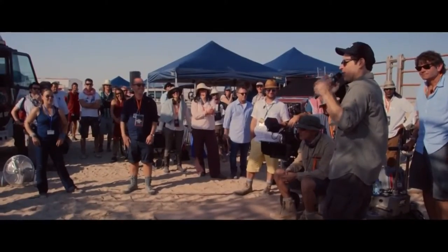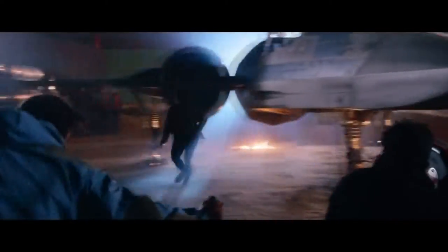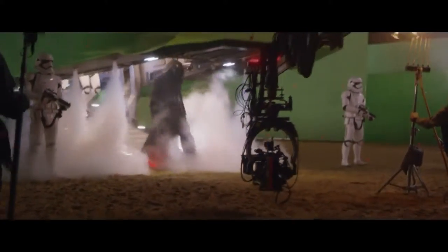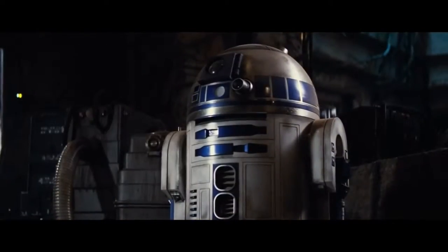For example, this year's Star Wars: The Force Awakens has collected a mix of both computer-generated and practical effects, allowing for the film to feel more realistic. Whether this pulls off in the final product is yet to be seen, but as of so far, it's certainly looking good for the film.